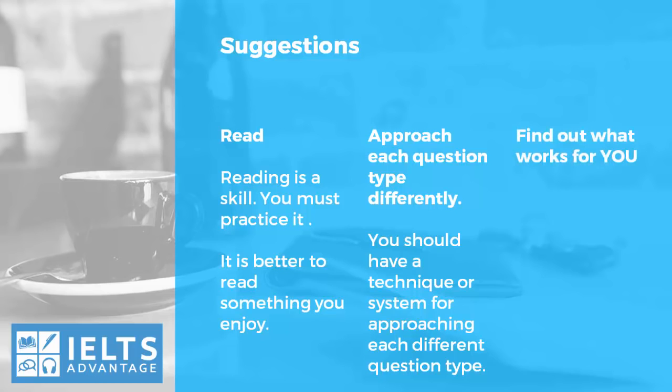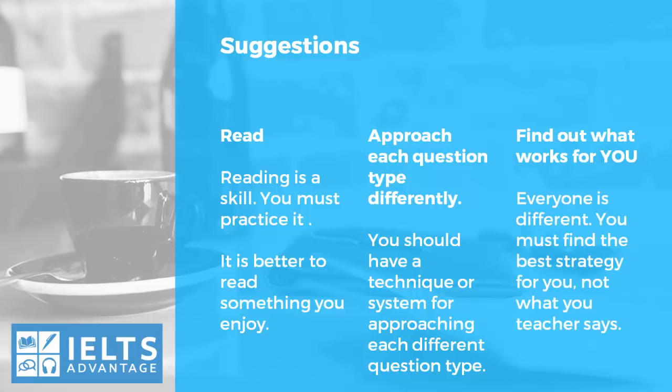And find out what works for you. So there's more than one technique or one system for answering a multiple choice question, for example. Everyone is different. You must find the strategy that works for you, not the one that your teacher says. So your teacher might have a great strategy that works really well for you, and if so, use that. But if something is not working for you, try some different strategies. Have a look online at the different IELTS websites, different types of IELTS book. They all have different strategies, so find out which one works for you. And how do you do that? You practice. So you must read something you enjoy, practice that skill, but you must also practice doing the tests to find out which system works for you.